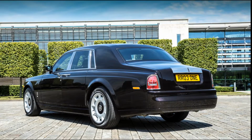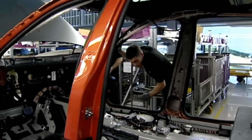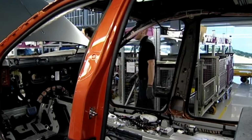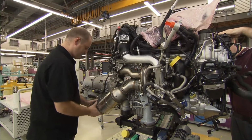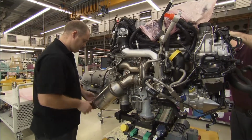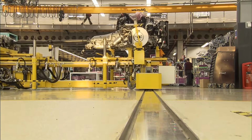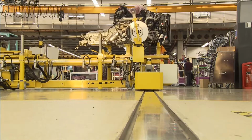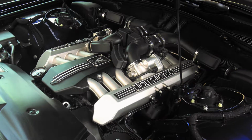BMW employed all of the most advanced engineering and development techniques at its disposal, coming up with a totally new aluminium space frame and an all-new 6.75-litre naturally aspirated V12 with the emphasis on low-end torque, mated to a 6-speed automatic gearbox, the 6¾ displacement having become synonymous with the brand.